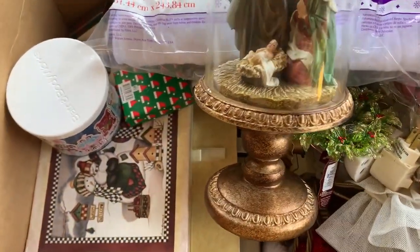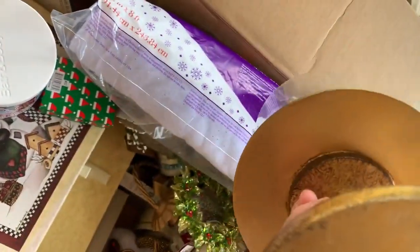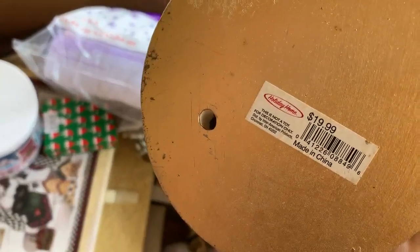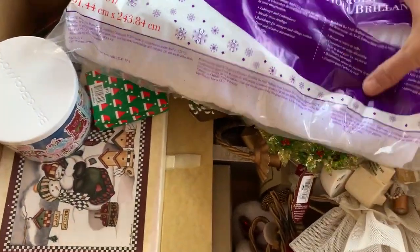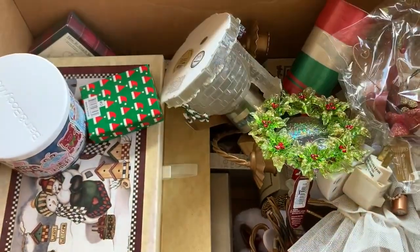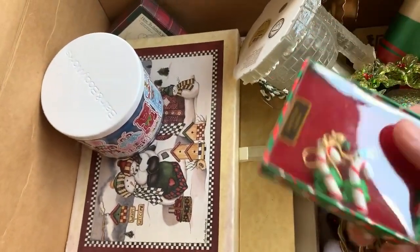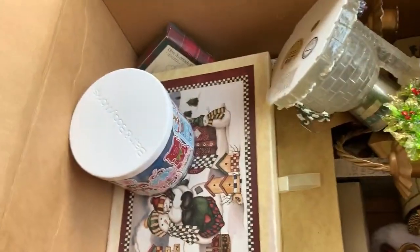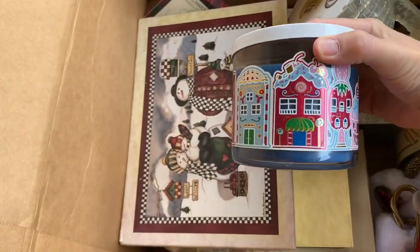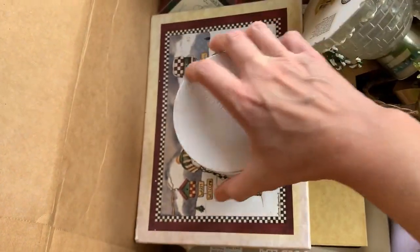Most of this stuff got donated. This was like a manger nativity scene, and it was cute, but it retailed for $19.99, and it would have been a pain to ship. So I went ahead and donated that. A lot of these items would have been great garage sale items, but I just do not have the time to coordinate a garage sale. I was thinking I could just put stuff in boxes and let people dig through them and say make an offer. But then I was like, no, I don't want to do that either.